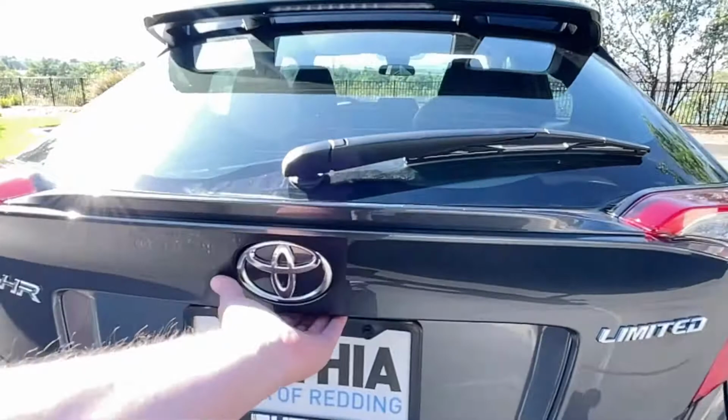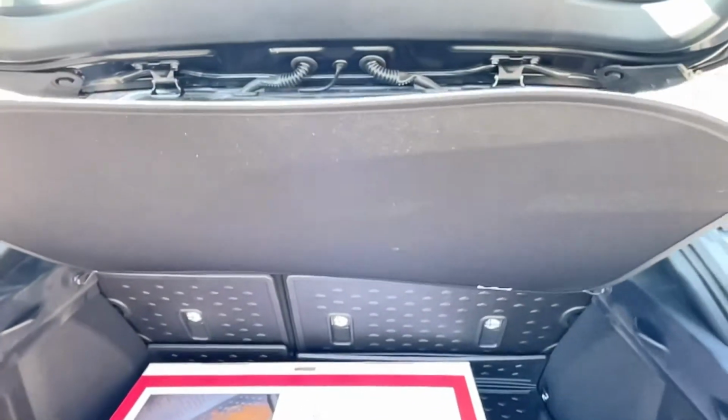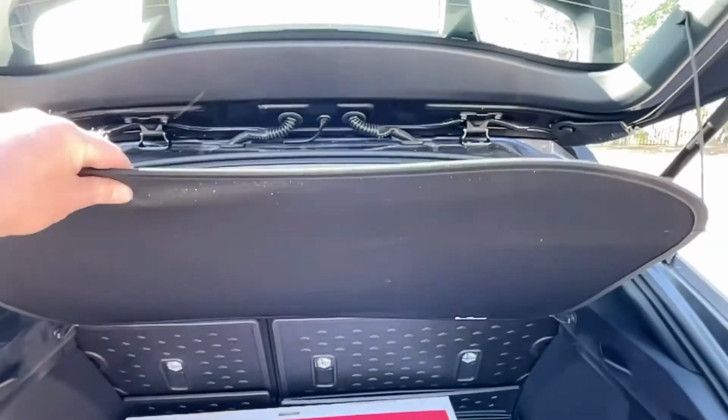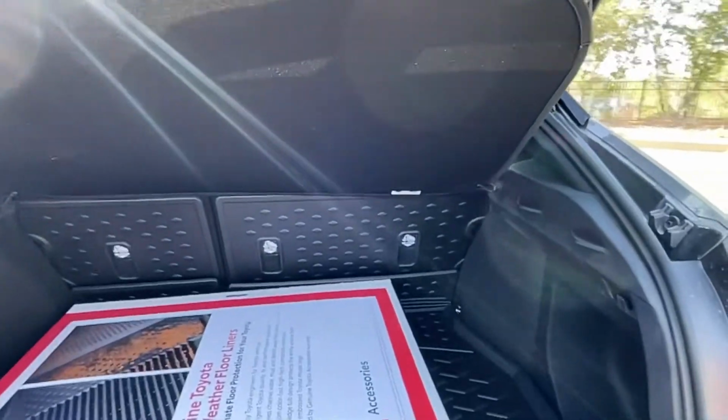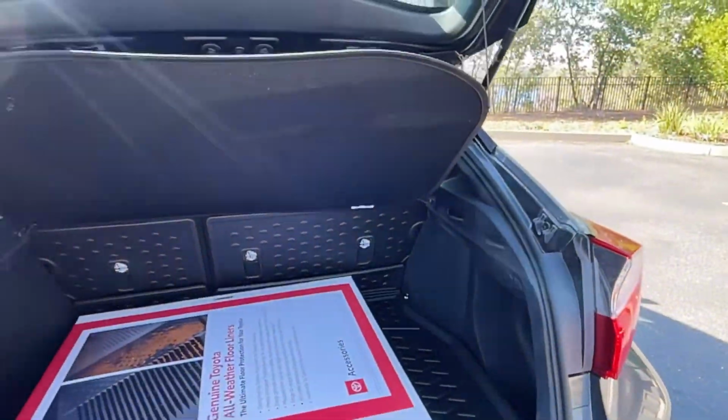This is a hatch, but no power hatch on this thing here. Does have a privacy shade. The seats will fold down flat. I'm not going to mess with that, but you get some nice pass-through with those seats down. Gives you a decent amount of storage, and then your privacy cover to hide what you have in here. And then all-weather floor mats and cargo liner are all part of this vehicle.